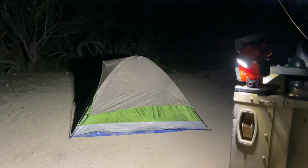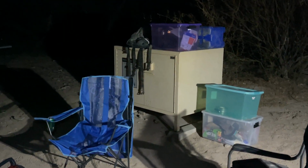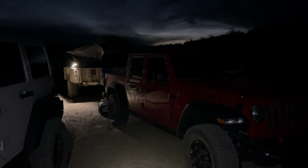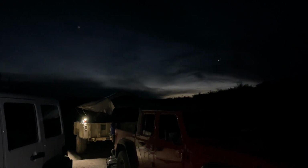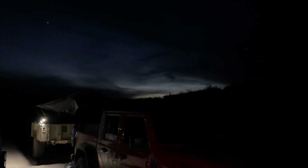Well, it's dark now at camp. We're still here. We survived the gnats. They're gone. They don't like the cold, which is good for us. But you know, we kind of don't like the cold either, but we have different ways to manage it. So there's the bear box that all the sites in Big Bend have. See the sunset to the west. Didn't have too much of a sunset that was worth getting any shots of, but still pretty cool, the glow.